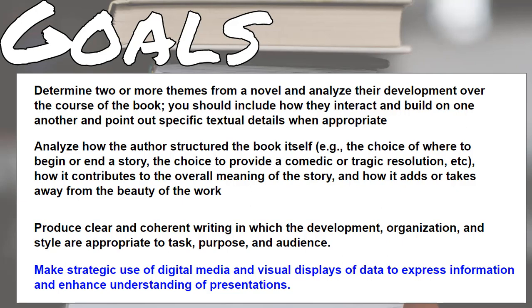Now, remember, at this point in your English career, you know that a theme is much more than just one word. So you cannot say that the theme of Percy Jackson is friendship, because that's only one word. What is the author saying about friendship? Is it positive? Is it negative? It should be a full statement. So you're going to have to create at least 2 of those from your book.